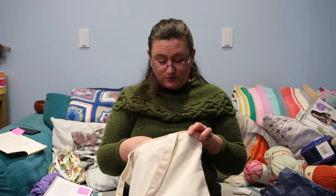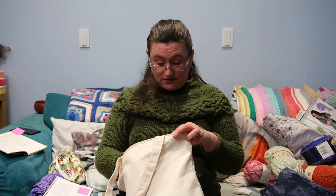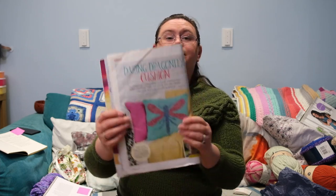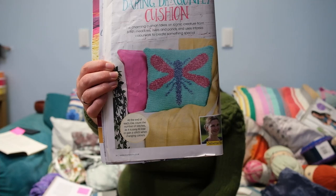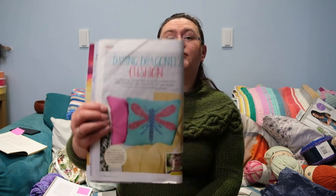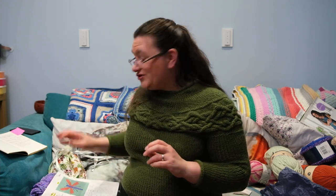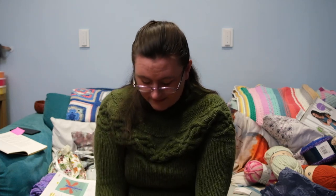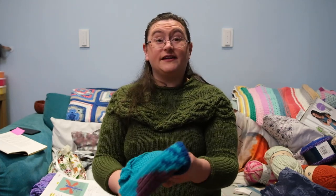And my next WIP is my Dragonfly Cushion. This is designed by Catherine Venner. Here it is. And it is in issue 40 of Crochet Now. And I'm enjoying this so much. I quite enjoy tapestry crochet because I like the effect that it has.